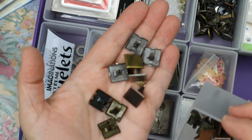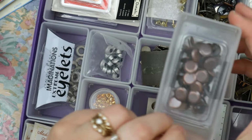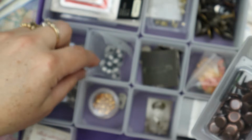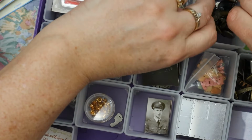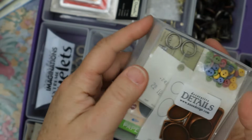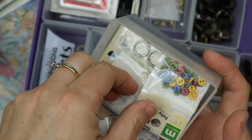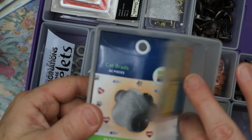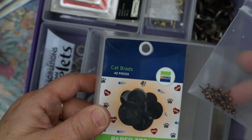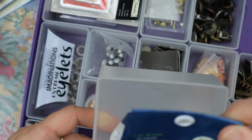Okay, this one here. Just some more brads, a whole box of brads. Here's another whole box of brads. These are kind of vintage colored. Okay, here's some more brads, a whole bunch of large dot ones. This huge section here has a whole bunch of metal embellishments. Look at, here's little buttons. Here's some jump rings, and these are all brand new. Here is some metal adhesive squares. There's some more brads in there. And here is another whole box of cat brads. So there's all kinds of cat brads and words in there.